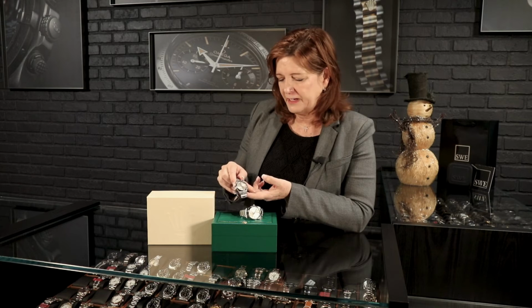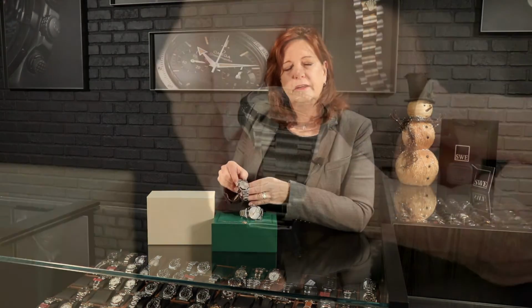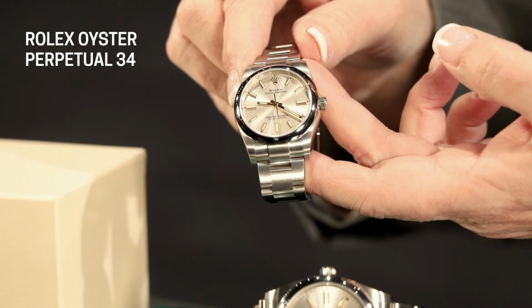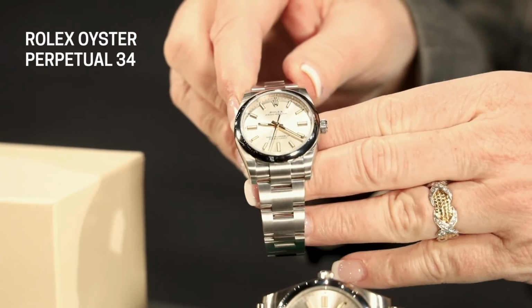I actually wear a 35 millimeter watch most days, so I'm partial to the larger sizes, but I think it's the perfect size, especially since this is all steel. It does give you that sportier look, but certainly it still has that touch of gold on it. Doesn't matter if we're wearing silver jewelry for the day or gold, this watch is going to match. So it's your perfect everyday watch.